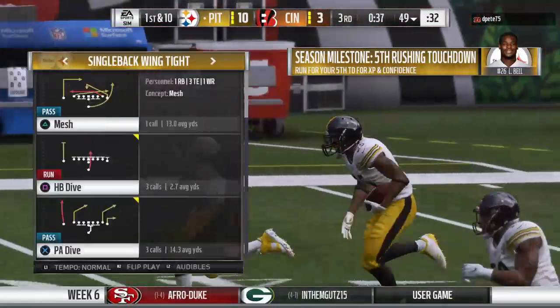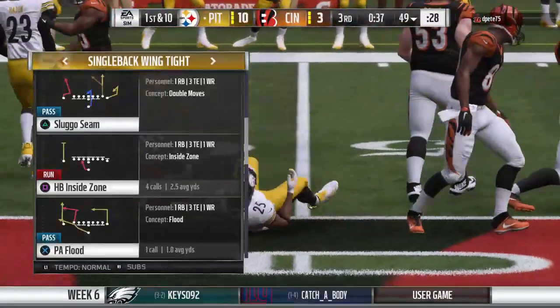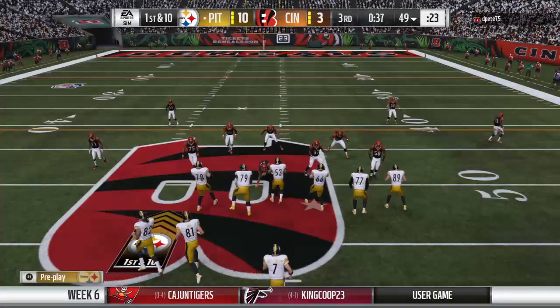He's going to pop it into the air, and then it's the tip drill. And good concentration by him to react to it and pull in the interception. So good field position for the Steelers as they come up 1st and 10.